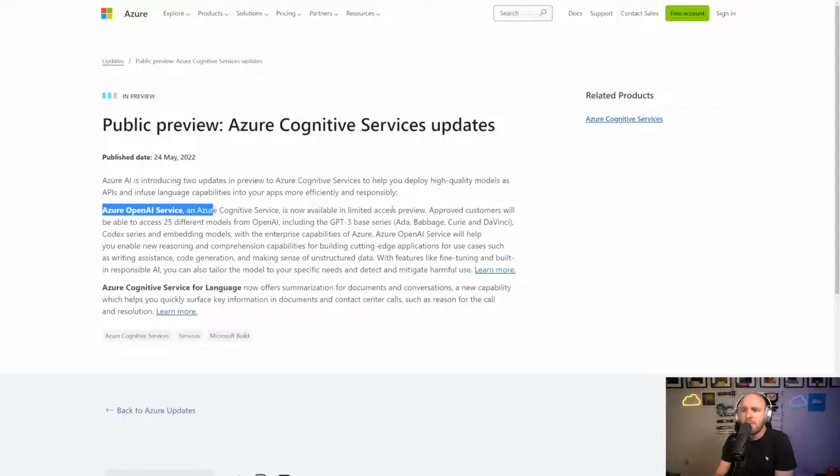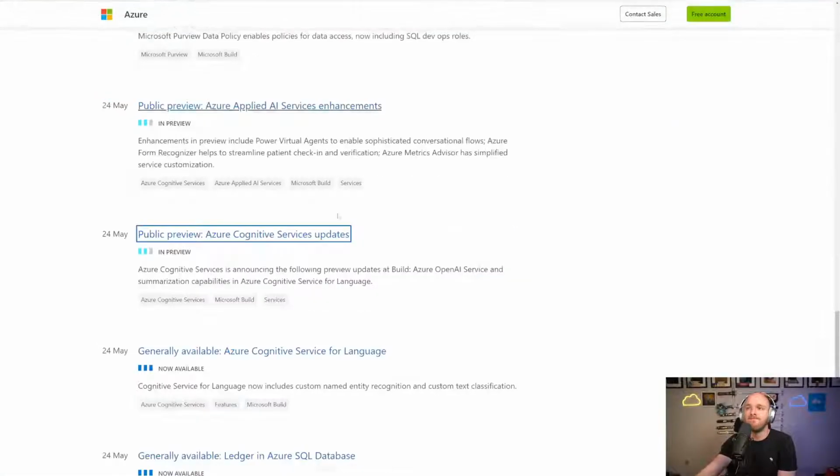Azure OpenAI Service will help you enable new reasoning and comprehension capabilities for building cutting-edge applications for use cases such as writing assistance, code generation, and making sense of unstructured data. With features like fine-tuning and built-in responsible AI, you can also tailor the model to your specific needs and detect and mitigate harmful use. So I'm really interested in that one.